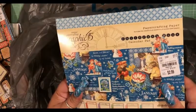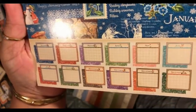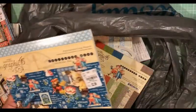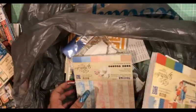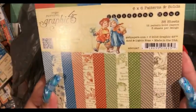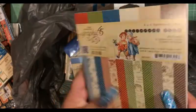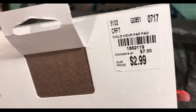And then this one is also Children's Hour, but it's a calendar pad. So I can make a planner. This has all the months. That's cool. So that was $2.99 as well. And these are 8x8 pads. And then they had 6x6 pads. So we got Children's Hour. And these are background pages. This was $2.99 as well. There's your number there.